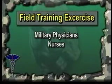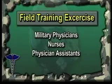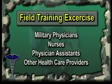The Field Training Exercise, or FTX, of the Medical Management of Chemical and Biological Casualties course is designed for military physicians, nurses, physician's assistants, and other professional-level healthcare providers, as well as for their civilian counterparts. In addition, although medical non-commissioned officers in the military may find elements of the field training exercise familiar from previous common task training, the field exercise is also designed with them in mind.